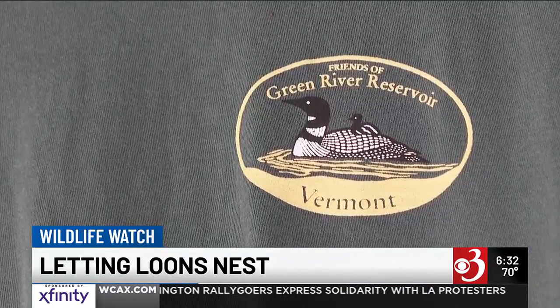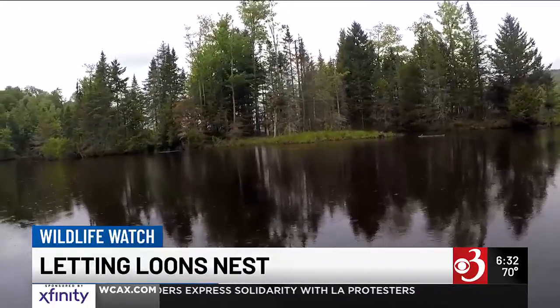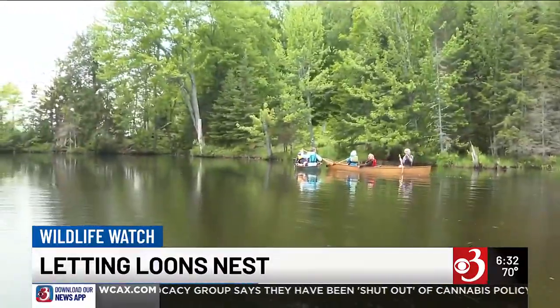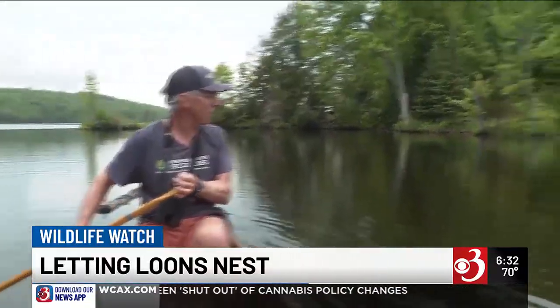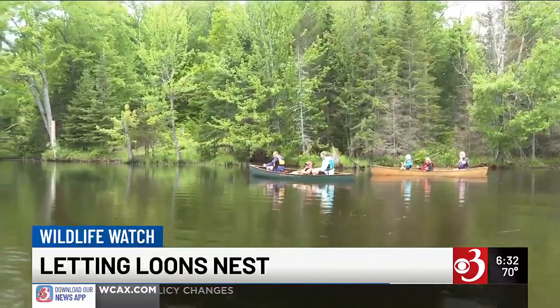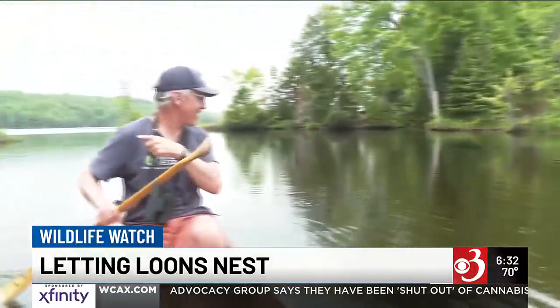Conservation efforts include education, which we saw as we drove further into the reservoir. We spot a nest that catches the attention of some other boaters. Loons have been working on a nest right here the last 2 days. I was hoping to find one sitting on the nest right now. They haven't laid eggs here yet, so they might in the next day or two.